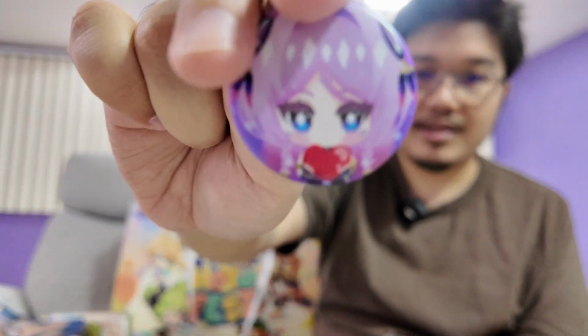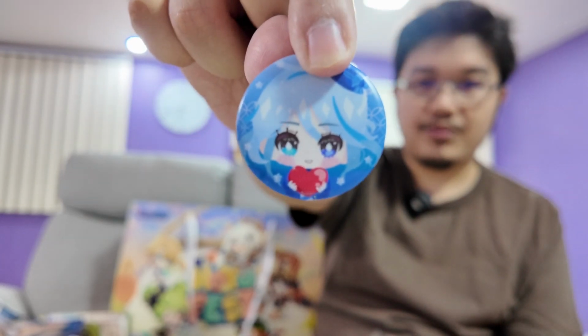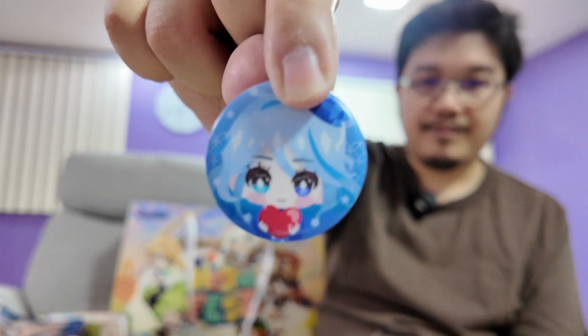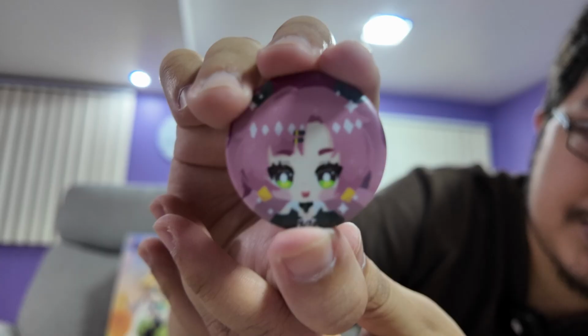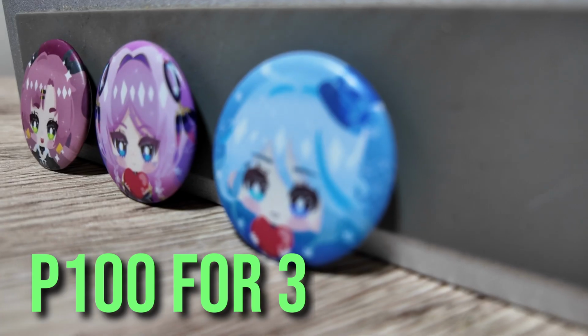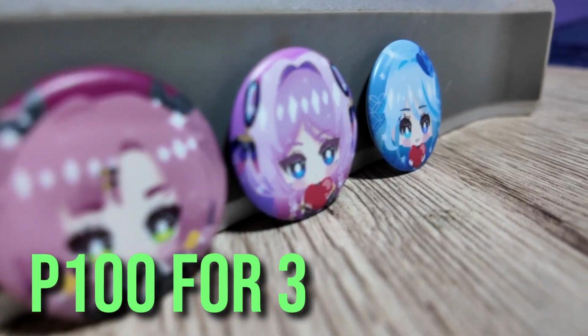So here is the Citlali pin. That heart is definitely for Aether. So there's Citlali right there. Then this one is for the best girl in the game, Furina. Furina looks really cute right there. Look at that. Really good stuff. And the other one is for Zenless Zone Zero, one of my favorite characters. It's Nicole. So it's right there, Nicole. Look at that. Really cool. Oh man. I love it. I love it so much. So that came from Kappa Kai.